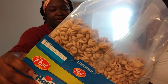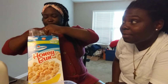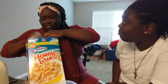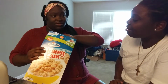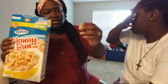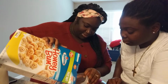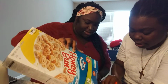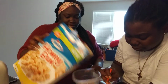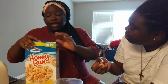Kind of look like snacks. Oh my god, they smell so sweet. I'm gonna give a little bit. Yeah, just give me a little bit too. Even though I'm curious. Alright. Probably going to do dry first? No, not yet. Dry. Okay, wait for me. Okay, dry first.